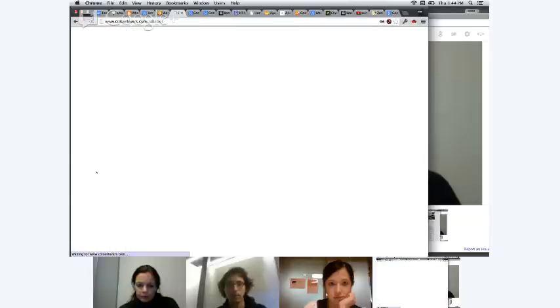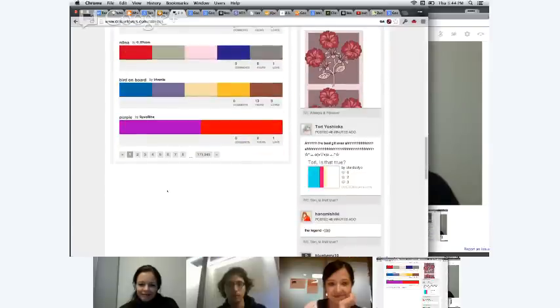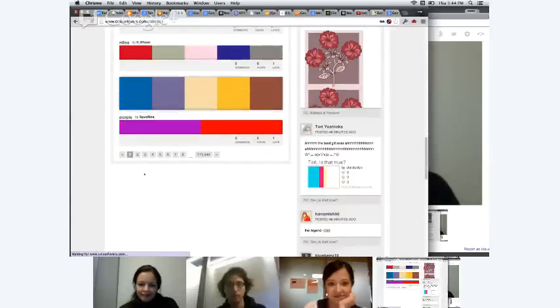And just dig through. I just come to visit for a couple of minutes and then stay for a long time because they have these gorgeous color schemes out here. It's a nice one too.